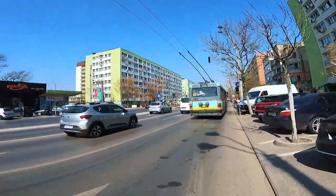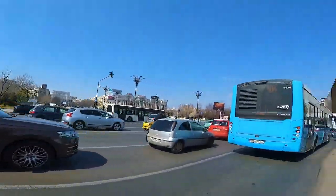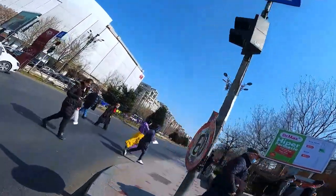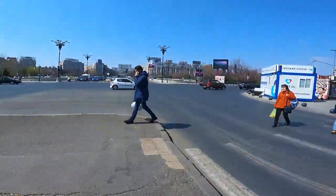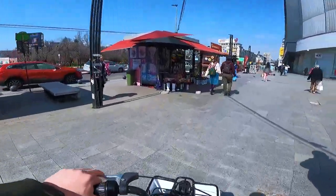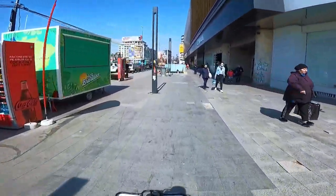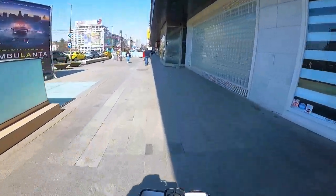Look at the buses. They look really old, but I like it. Got a feeling.